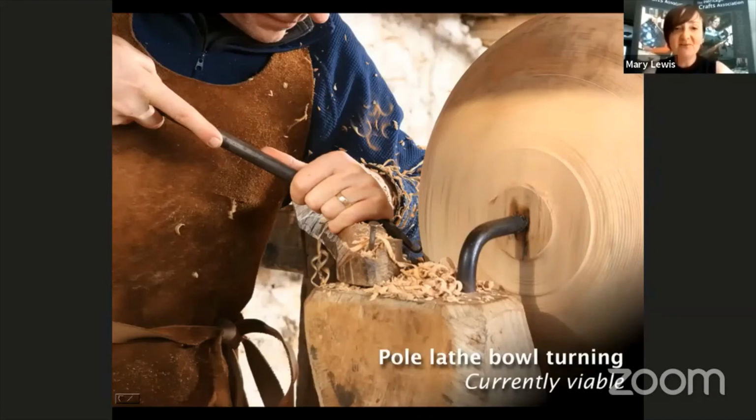As a result, pole lathe bowl turning was an extinct craft from the 1950s to the 1990s, when it was revived by Robin Wood, who's one of our HCA trustees. It's now thriving, with many professional and amateur makers and many learners. So since the red list was created, pole lathe bowls have moved from critically endangered to now being considered completely viable. They're no longer endangered.